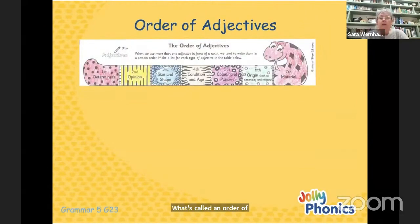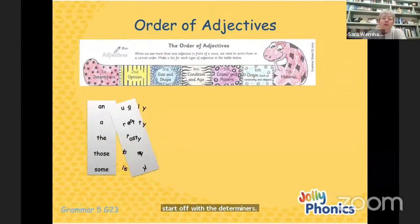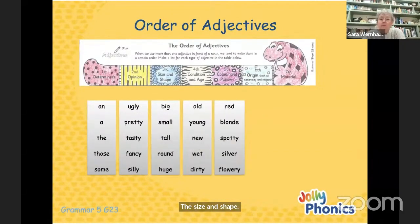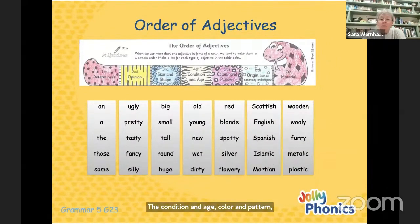Now, for native speakers, the majority of people that I talk to about this are amazed and have no idea at all that this exists. They look at me as if I'm mad, because, again, it's just something so intuitive that they don't even understand they're doing it. But there is an order in which they go in. There are always exceptions, but on the whole, okay, we start off with the determiners or the articles, then things that might be an opinion, the size and shape, the condition and age, colour and pattern, where things come from, and what they're made of. And it goes in this order.